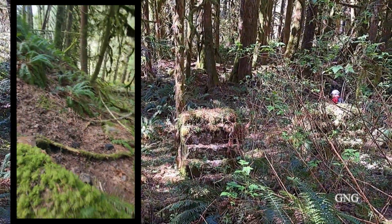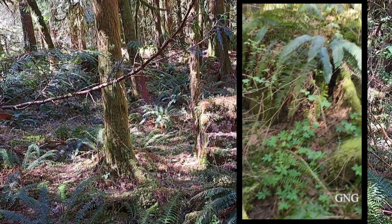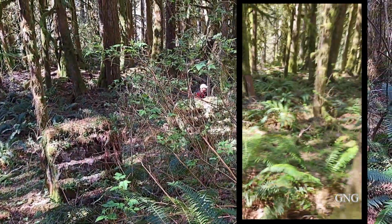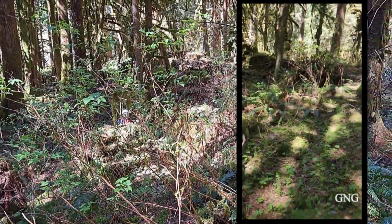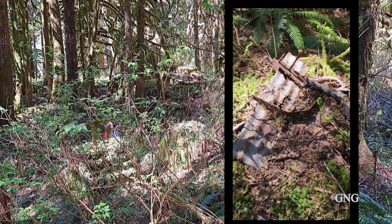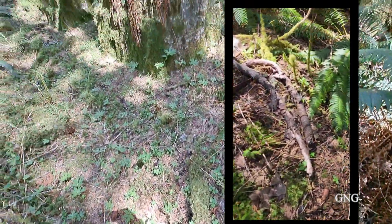So we're gonna go down in here and take a look. Not sure, I have no idea what the layout of this site is. I know there's supposed to be a tipple up in here and a washer and coal bunkers. Find them. There's some steel on the ground. There's some electrical cable right there.